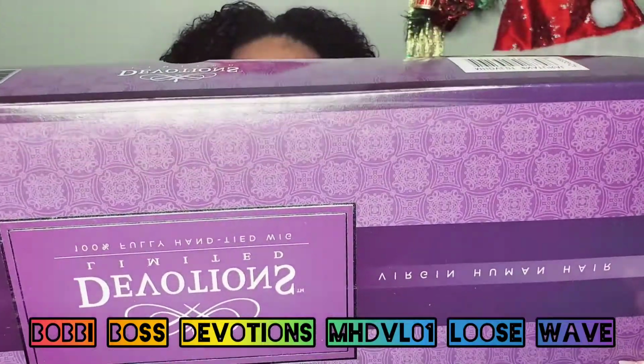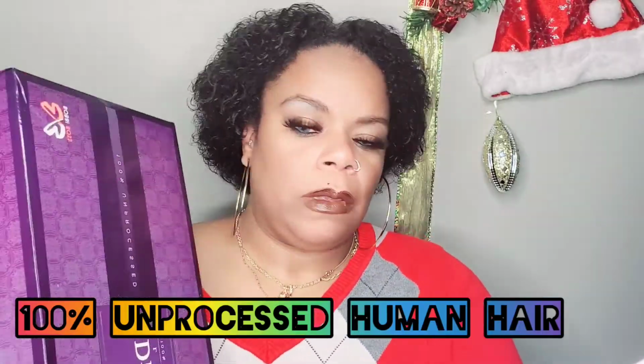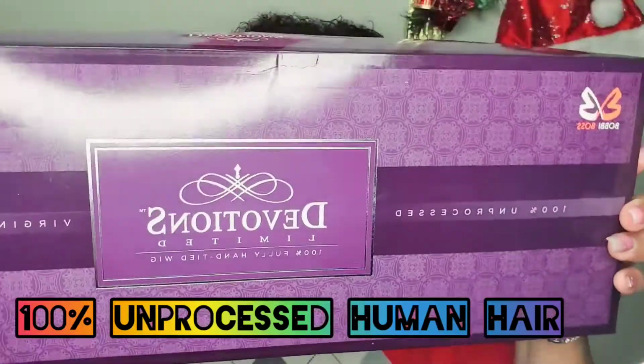And I couldn't wait to open this one. Bobbi Balls got a human hair luxury unit, honey. Unprocessed virgin human hair. And this is a full lace wig, so that's why I really couldn't wait. I think I had it upside down, honey. But you see that big old packaging, right? Yeah, so I couldn't wait to get this.